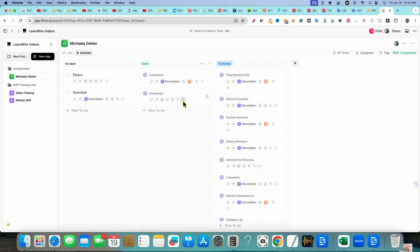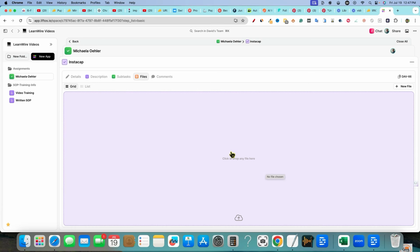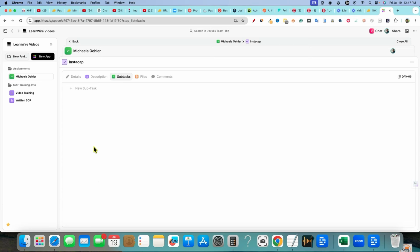But nonetheless, they do the review, it drops off over here. I can go in here, we can chat back and forth on this specific project. This is where you would go and upload your file, unlimited file size. There are subtasks right here. You can add those, a description, and then details. And this is where, if you want to manage it, you can manage it in different ways, right? So you can actually have each person.